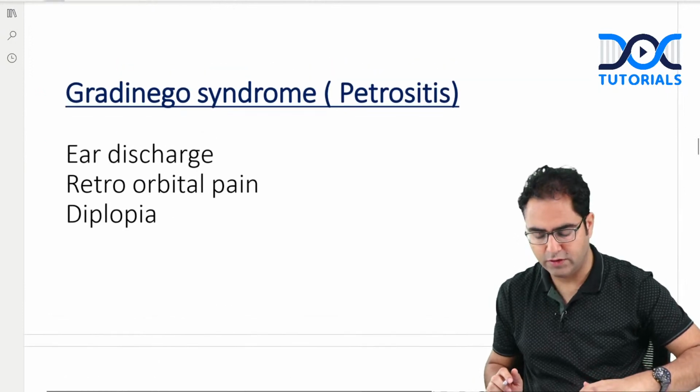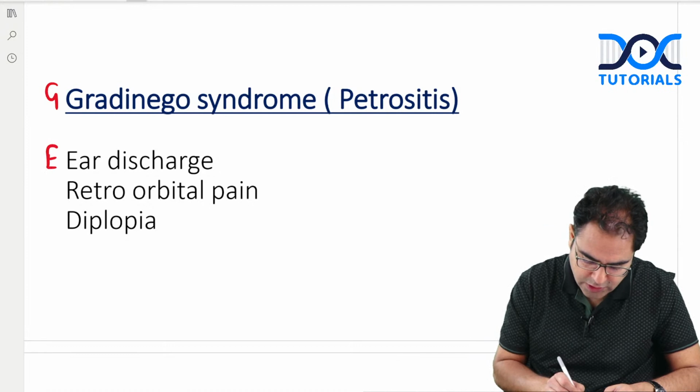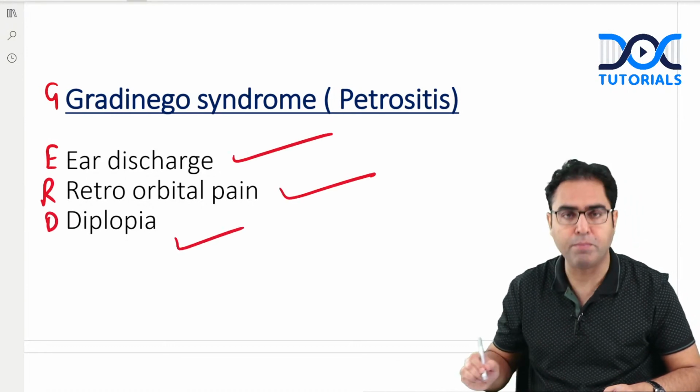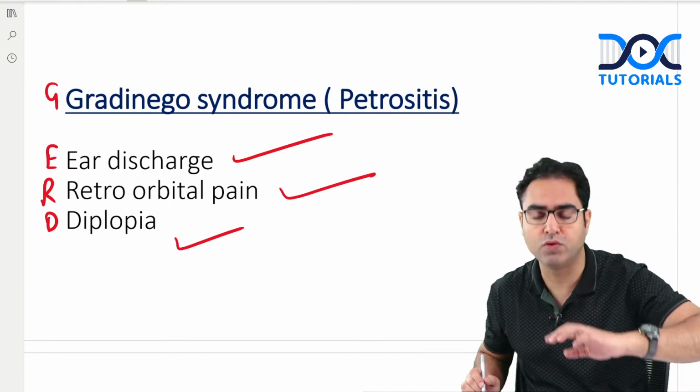One more triad we discussed already. Gradenigo syndrome triad of petrositis is GERD: E means ear discharge, R means retro-orbital pain, and D means diplopia. Now the fourth triad, which is also a visual question for NEET PG.